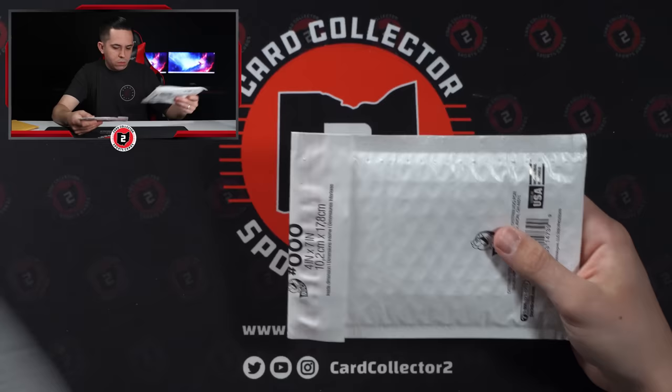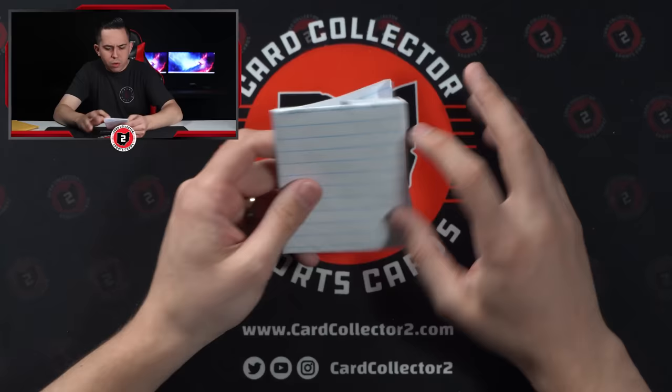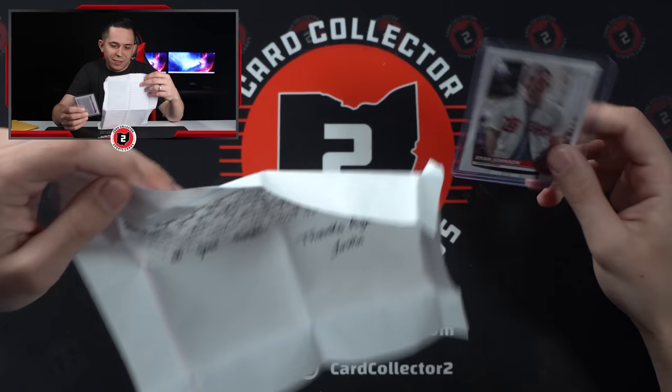Looks like we've got a note. Oh, wow. Hey, Ryan. Just quickly, I'm a big fan. Saw your big league unboxing video trying to pull yourself. During said video, you mentioned willingness to sign cards for fans who requested so. So enclosed is a pre-stamped bubble mailer to mail back. Probably need that.